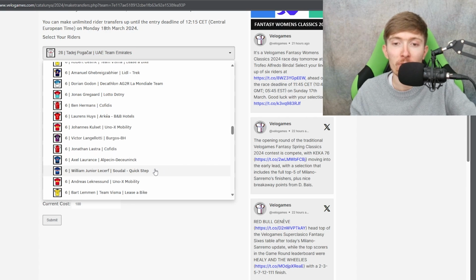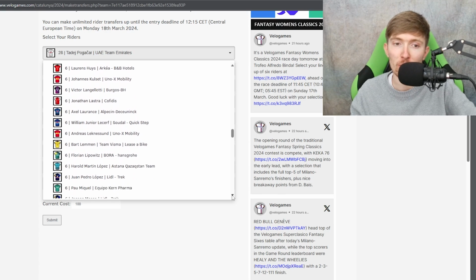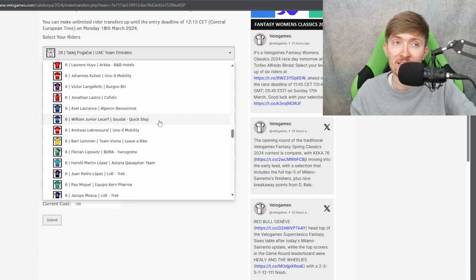William Junior Leclerc, obviously very good at the Alula Tour, but this isn't the Alula Tour. This is the Volta Catalunya, and he has Ilan van Wilder and Mikel Landa and Jan Hurt and loads of other riders on this team who could be ahead of him. So that's a risk, but he is a cool risk.